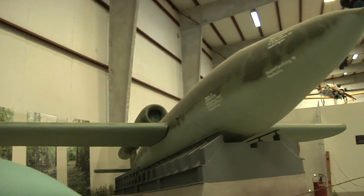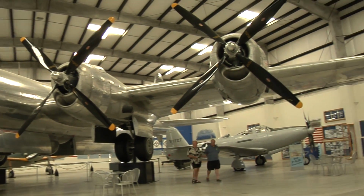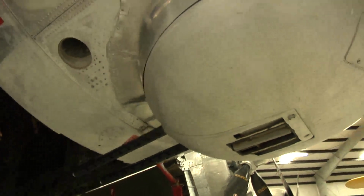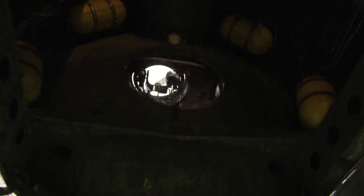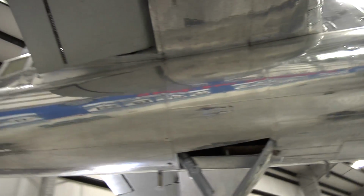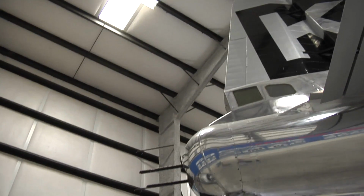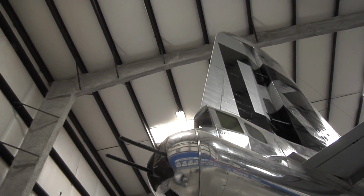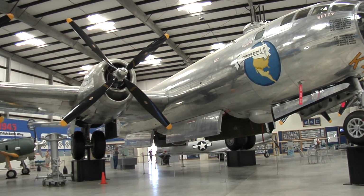Crazy. B-29, pretty big plane for World War II. Machine gun turret underneath. Look at the bomb bay. Anyway, there's the bomb bay, and second bomb bay door. Big plane for World War II, I'll tell you. Pretty crazy they had these in World War II. Almost ahead of their time. And then a door at the back, machine gun turret at the back. Huge machine guns. Huge plane.